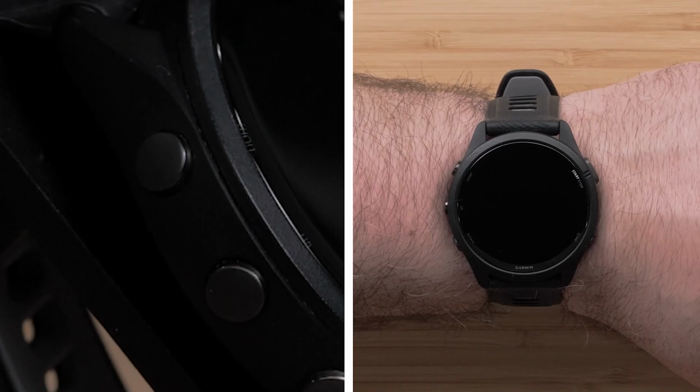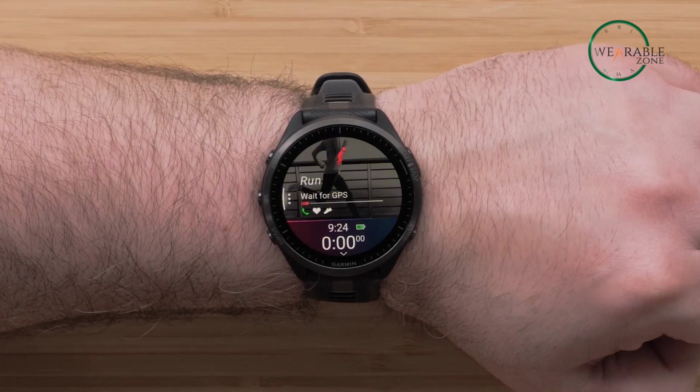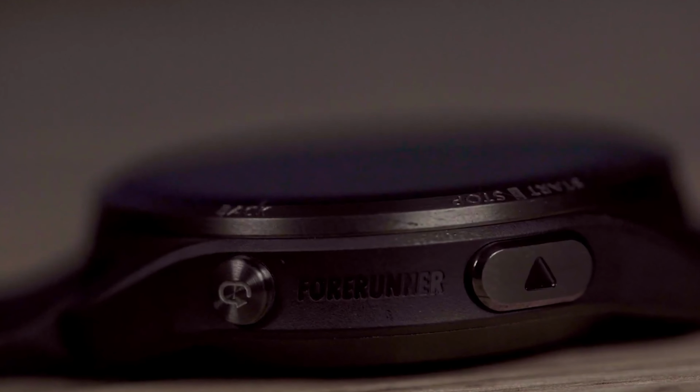On the other hand, the Garmin Forerunner 965 features a 1.4-inch AMOLED touchscreen display, offering a more vivid and intricate display that's easier to read and comprehend. It also comes with a newly designed bezel made out of titanium.